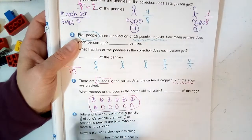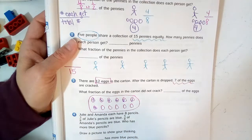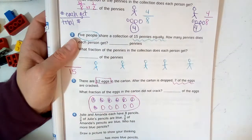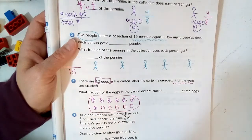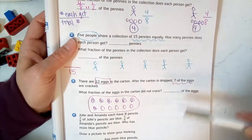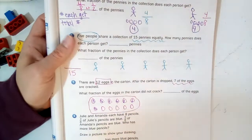This looks intimidating, but it isn't. Just read and listen to what the fraction is. And it's not too scary because the bottom numbers are the same. So look at your numerator for what they have. That is what you're doing. You're finishing number 2 on your own, number 3 on your own, and you're doing number 4 completely on your own. On the back of this page, we have our math boxes.